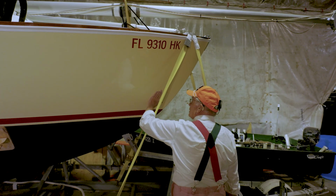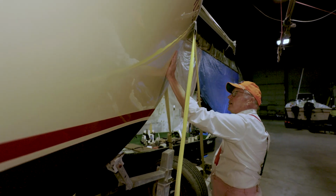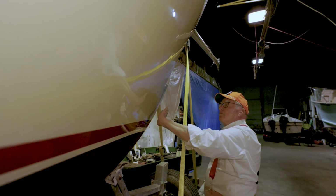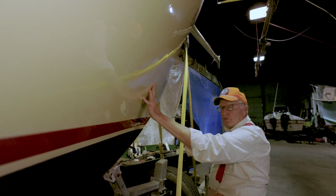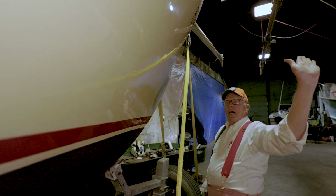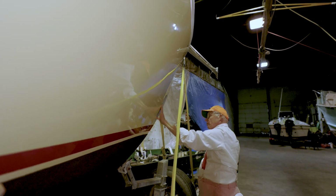So you can see the little indent in the bow here, which is this Herreshoff thing, and it originally started out with Nathaniel designing this into his boats, so that when the boat hits the water it will spray out and not just spray up and back into the cockpit, just to keep you a little drier in the cockpit.